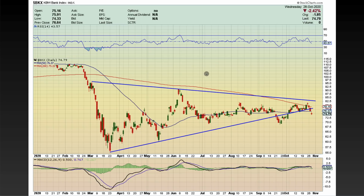This here is the BKX, the KBW Bank Index. I just wanted to point out that we've been watching this on the weekly time frame from here and there.